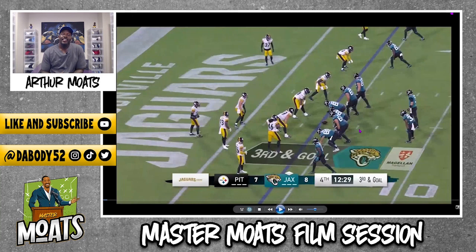All right, now it's time to see what he looks like in coverage. In this game, he honestly didn't have a ton of coverage reps, but I do have a couple up here where you can see him in the man concept and you see him in the zone concept, and just some of the things that he did well and some of the things that you might want to coach up a little bit more. But here he is right here.